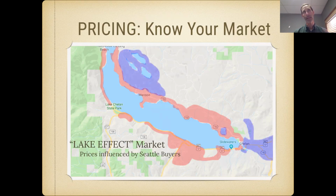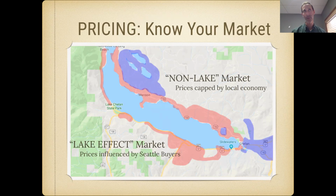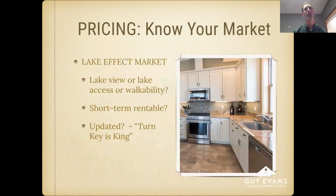Secondarily, we have areas in blue, and again, there's plenty of other areas on this map I could have drawn in, but it's just for illustrations, that would be called the non-lake market. These are areas where you maybe can't see the lake, or you don't have lake access, or you can't easily walk to the lake. And by and large, what we see there is that prices are somewhat capped by the economics of people that live and work in the Chelan Valley. They're not as desired by these people coming from the west side. And so essentially the buyer base has whatever we have as an income source here in North Central Washington. And as we know, local salaries are certainly not what they are in the Seattle area. And so as a result, you're going to find that prices can be capped by those local economics. Let's talk a little bit more about each of these markets, and then I'll offer some examples.